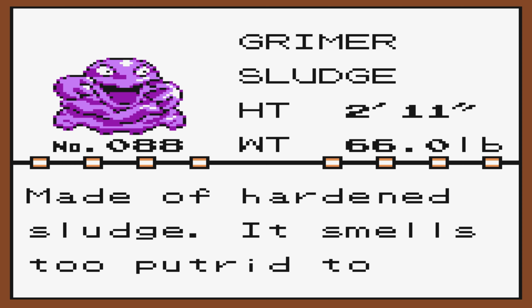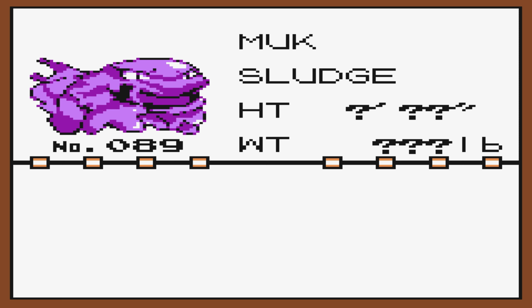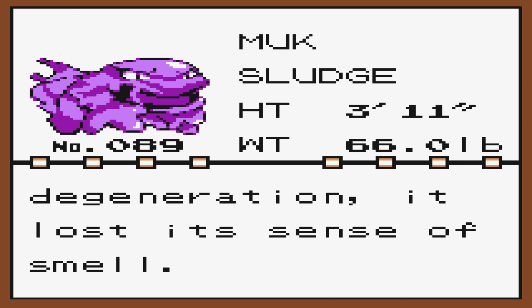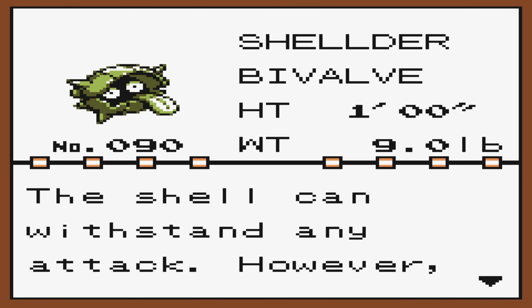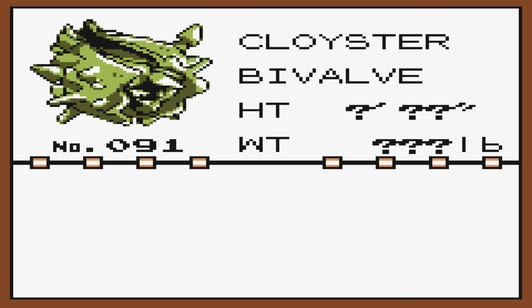Grimer. Made of hardened sludge. It smells too putrid to touch. Even weeds won't grow in its path. Muk. Smells so awful, it can cause fainting. Through degeneration, it lost its sense of smell. Shellder. The shell can withstand any attack. However, when it is open, the tender body is exposed.